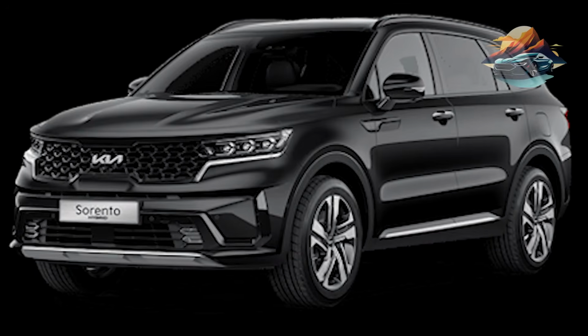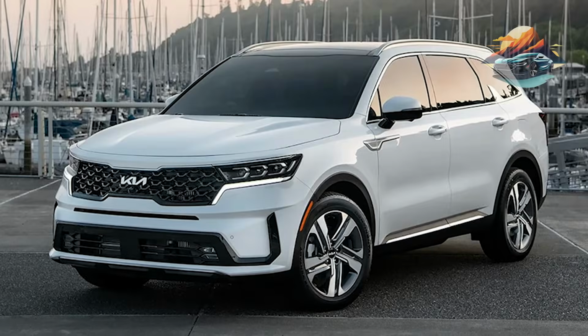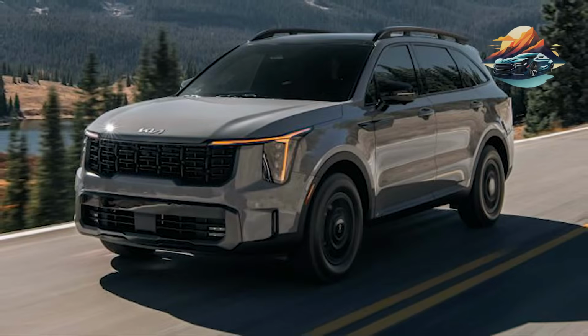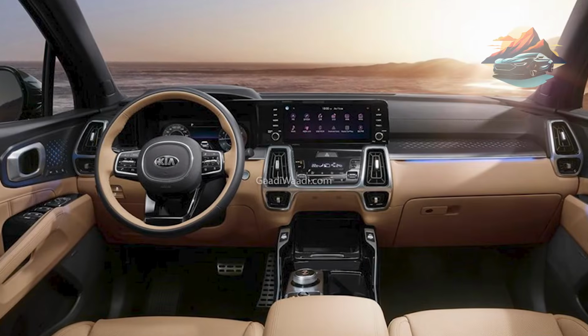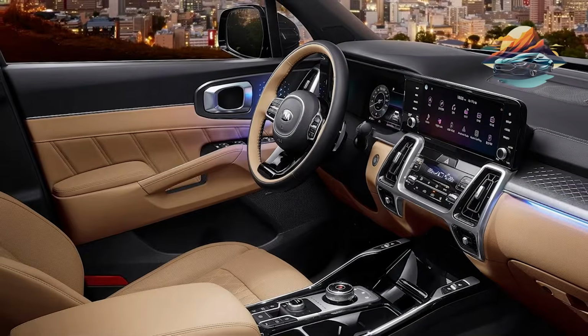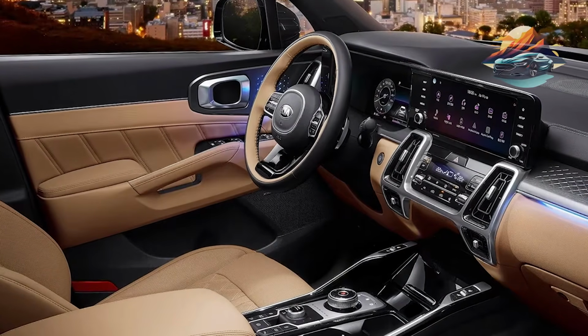The base 2.5-liter 4-cylinder makes 191 horsepower, good enough for the school run, but if you want some pep, the 281 horsepower Turbo 4 is the one. It'll scoot to 60 in around 6 seconds, which is quick for a 7-seater. Towing caps at 4,000 pounds in X-Pro guise, so while it won't replace your F-150, it'll haul a couple of jet skis or a pop-up camper without drama.